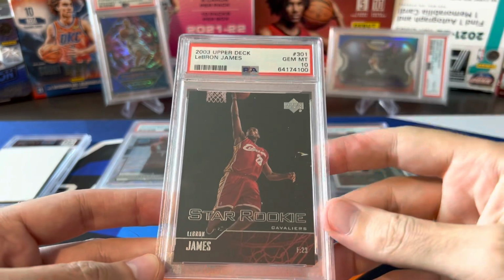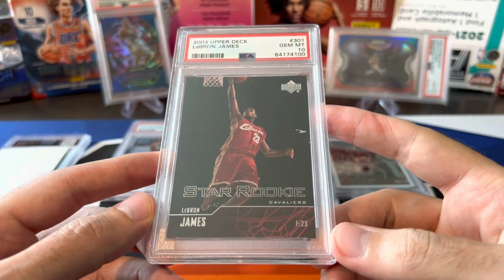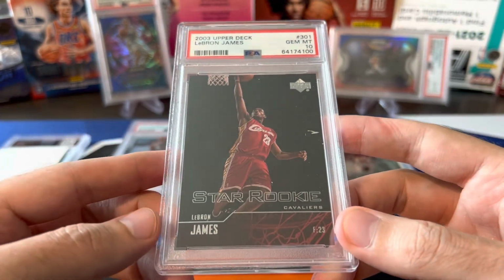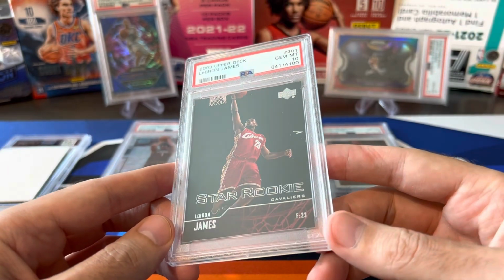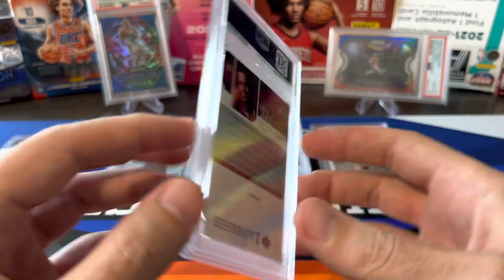No way. Oh my God. Are you kidding me? Well, I guess that is just part of the card and there's not an issue there like I thought there might have been. Wow. Whoa. Was not expecting this. Oh my God.